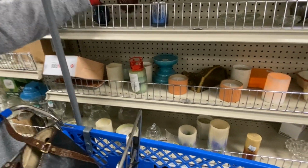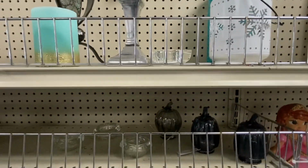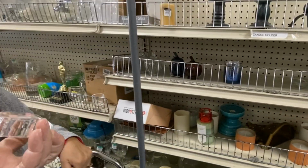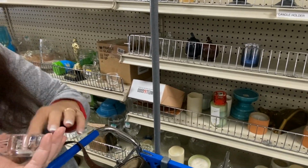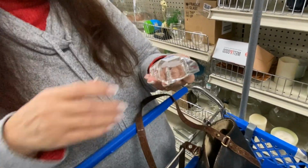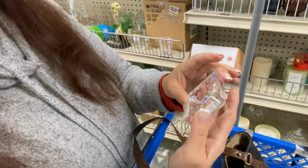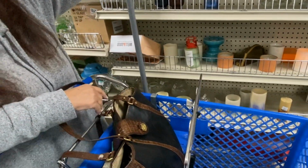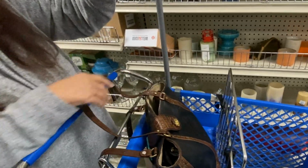This Goodwill had so many glass pumpkins. This was a very pretty clear crystal votive, but it wasn't signed, and it was so heavy. It was really nice.